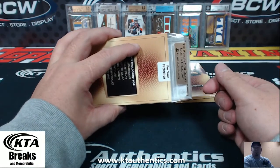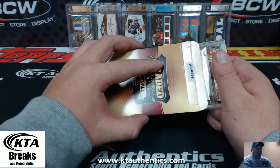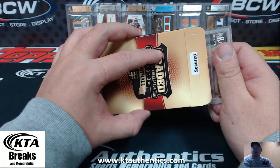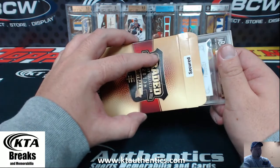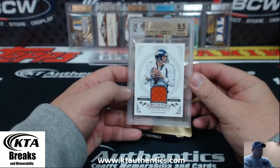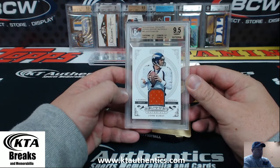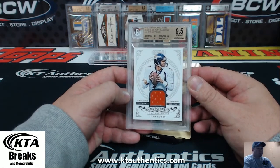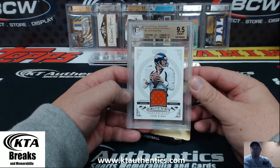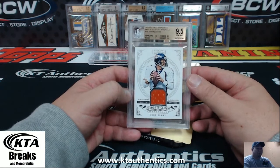We got a base card graded 9.5. Oh, it's a National Treasures base card. Maybe it's numbered. Well, not bad. 9.5 patch. National Treasures from 2012, Legendary Century Materials, John Elway. Philly Man Cave with the NFC West. Another Bronco.